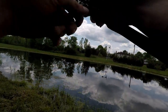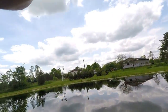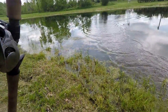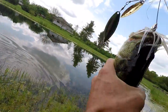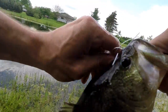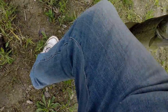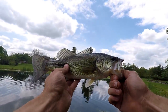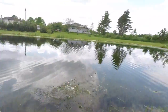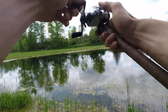Nailed it. Oh, I missed him. Got one. There he is. First fish. Not a bad way to start. Little guy, but I'll take it. Even though it's a little guy, I'll still show you guys. Kind of toss him back in there. Should tie in a Senko, but I'll wait.